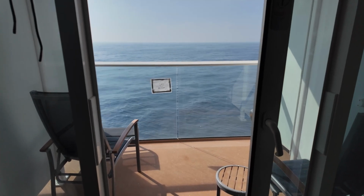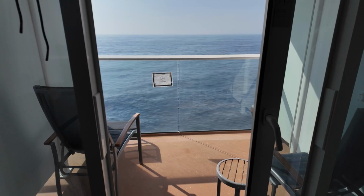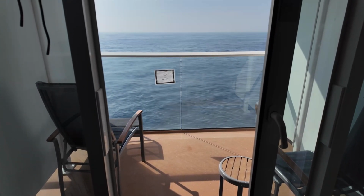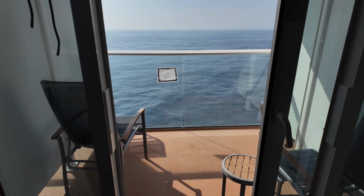One thing I love about the room here is that you can hear the sea so well, because we're near the front. It just breaks through the waves. It's lovely.